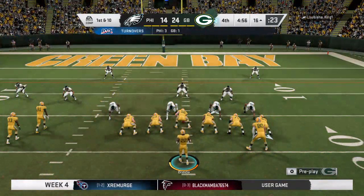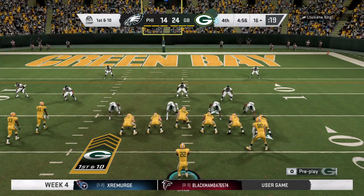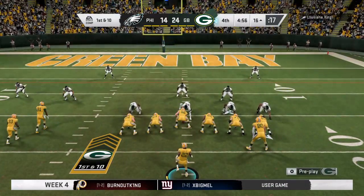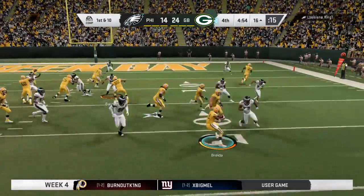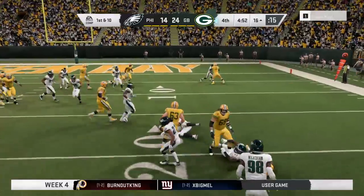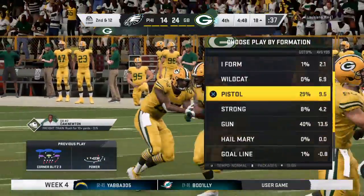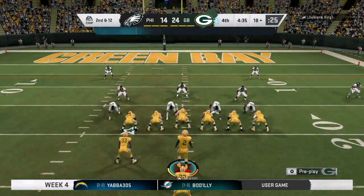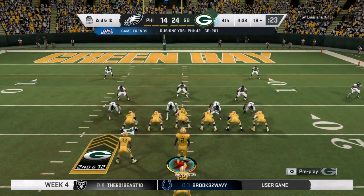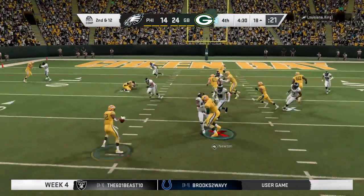Here we go. Get the flag. I don't think you got it, son. And I think this defense knew what was coming as he is smothered behind the line. That's going to go as a loss of 2, and it'll be second down. First play of the drive goes the wrong way. Here's 2nd and 12.